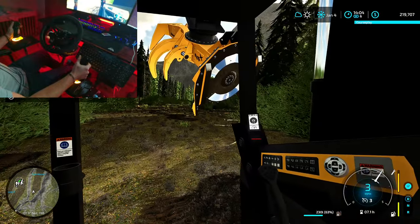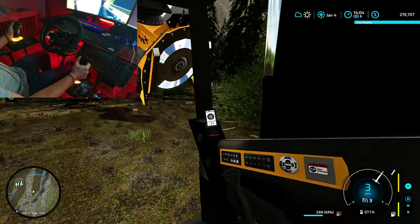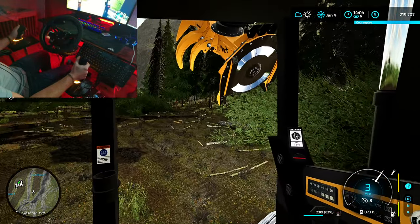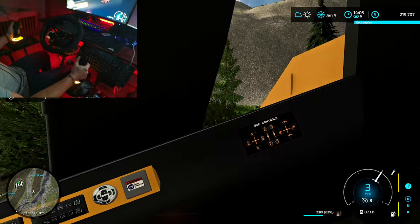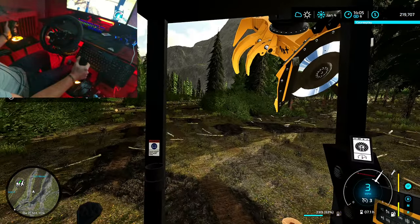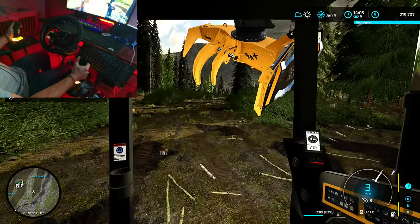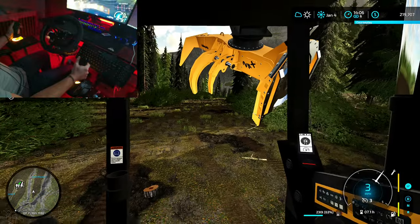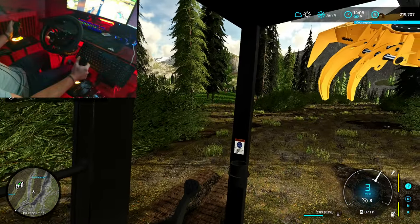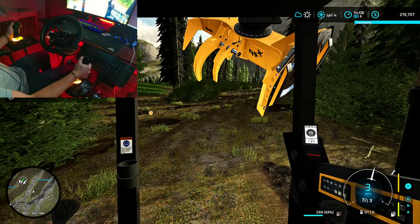Okay, welcome back. We finished up our third pass up the stand with all of these trees. On our right side here, we got quite a few bunches. I mean, just look at them all as we go down this hill. There is so many. I'm kind of surprised I'm not losing frame rate yet, but so far so good. I'm stuck in a stump. There we go.